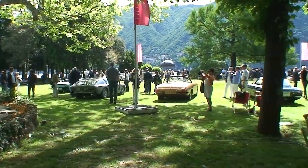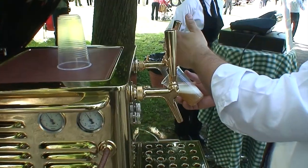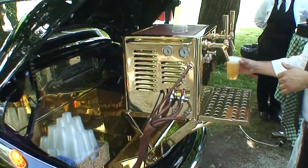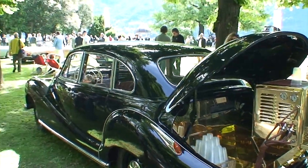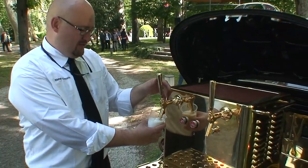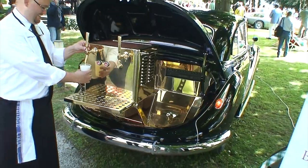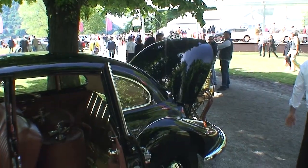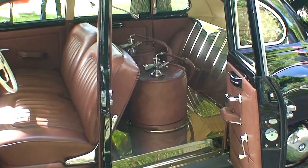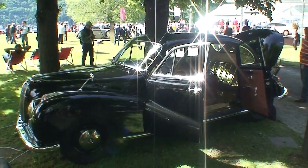What an atmosphere. And the sun is glorious. The BMW beer machine is here. It's a BMW though, see? That's what makes it so... Now you wonder where the beer comes from? The back seat. Yeah. What a great country here. Don't drink and drive, that's what they say.